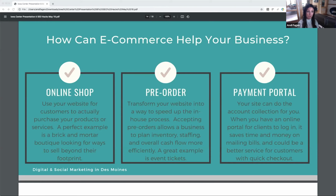But I also do want to encourage businesses that perhaps don't have physical products to find ways to pivot payments online. So examples can be a deposit for an appointment, downloads available on your site, pre-orders for pickup, pre-registration for an event, a payment portal for outstanding invoices, access to courses or video content.